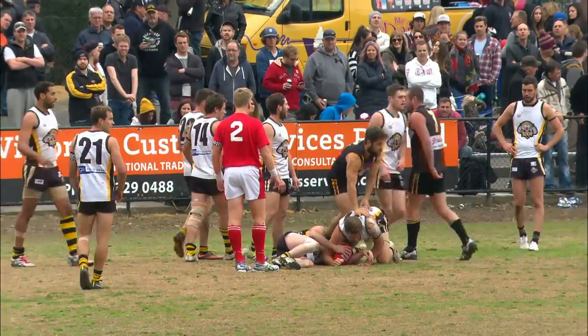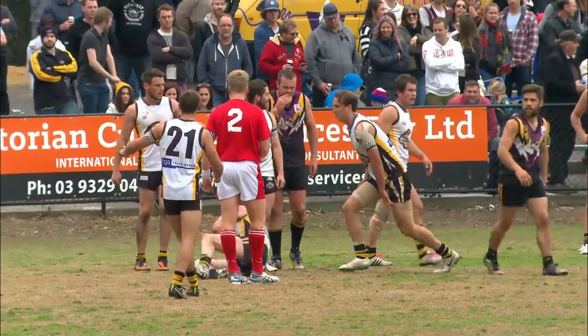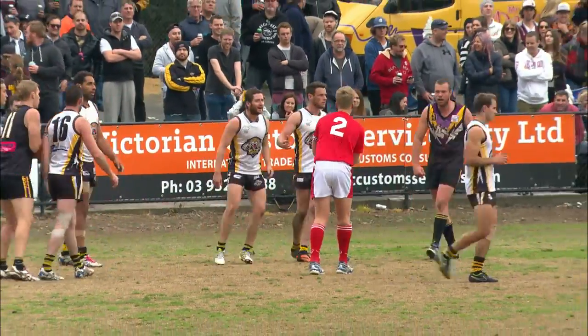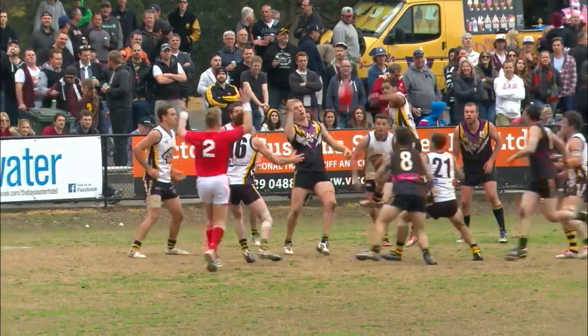And look at the wall they've got going too. Matty Bate, Brett Jordan out in front of us here. If the ball does come back out, Dave, it's going to go straight back in. Yeah, definitely. And they've got a lot of Balwyn players in no man's land.